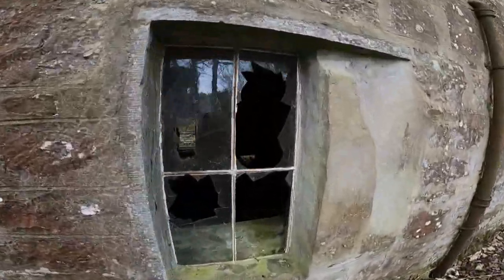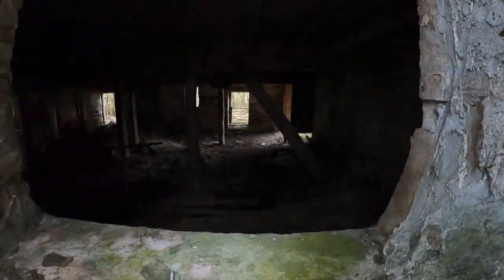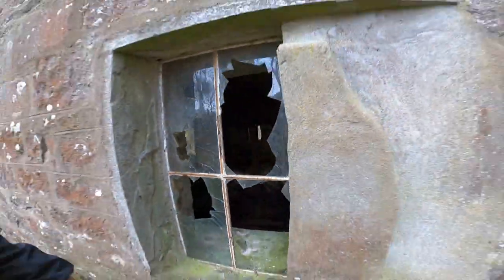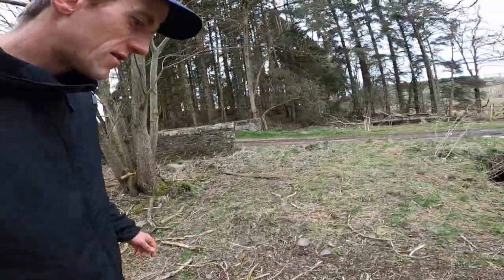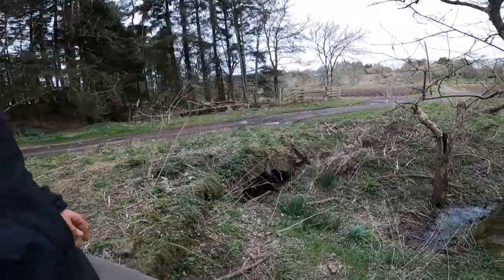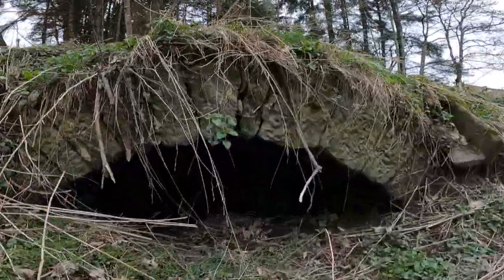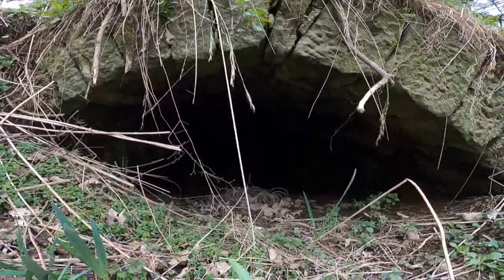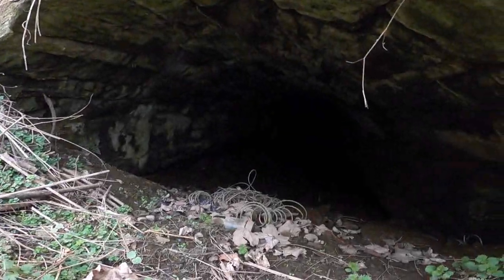Let's take a look in this window, folks. Look at the old window, the way the putty and stuff is, it's just incredible. That's the wee room where I was a minute ago. And then yeah, this is the little place where the lade must have come down. Look at it, the old bridge, it's pretty much dried up now. Whoa, it's just like a tunnel in there. Wonder if there's any secrets, any secret hidden gold.